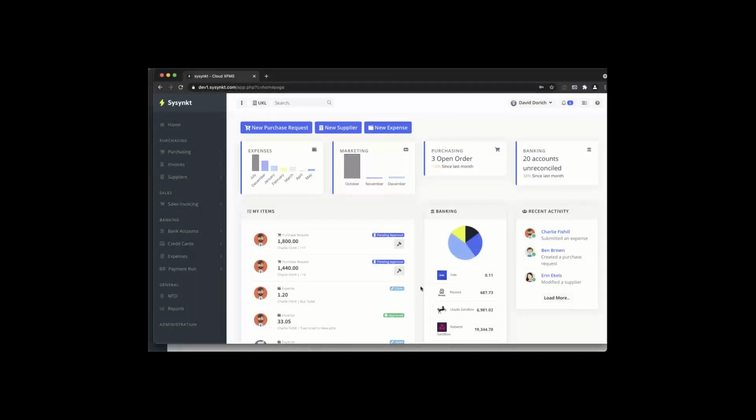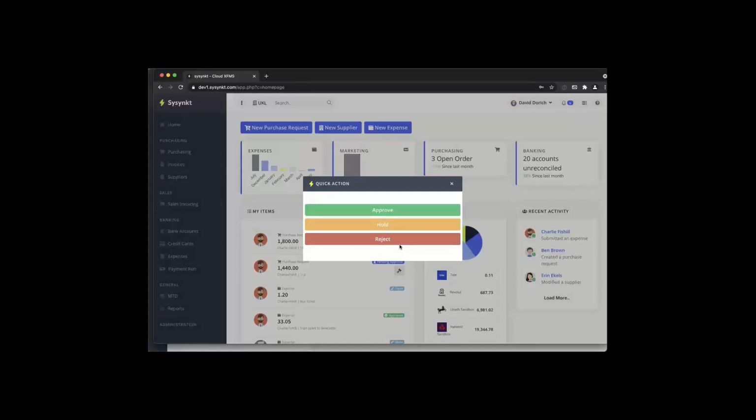You can see some slightly different bits of information here relevant to his role and items that he needs to action. Sure enough, there's those two requests that I've just entered in. Now, on the home page, he might not need to drill in. He just wants to approve this on the go. He could click the little hammer button and approve or reject straight from here. In my case, I want to drill in and just have a look at that detail.